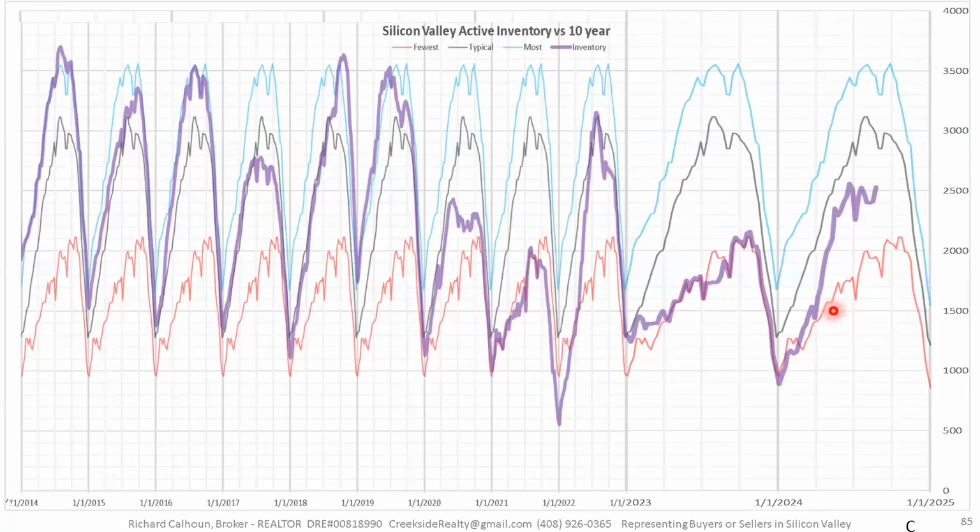Still less than normal, but an increasing number. Here's your Silicon Valley inventory. So now we're just looking at inventory. Here, the red line is your annual cycle. You have a condensed cycle from January 1st of 2014 through January 1st of 2023, and that's so I can get a lot of data on here for you.